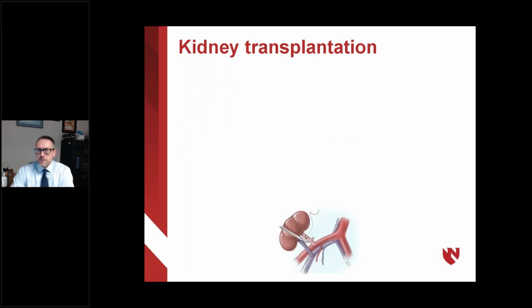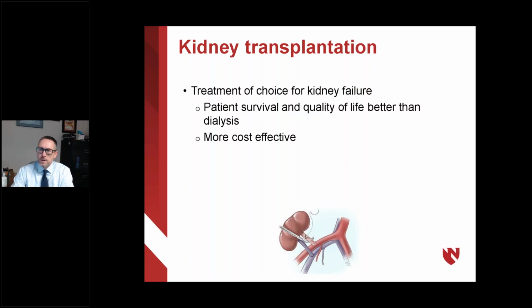Kidney transplantation, for all practical purposes, has existed since the mid-1950s and has grown substantially since that time to the point where, really for the last several decades, it has been recognized as a treatment of choice for kidney failure. Transplantation offers better patient survival and better quality of life compared to dialysis, and also is more cost-effective, which I think is important in our current environment.